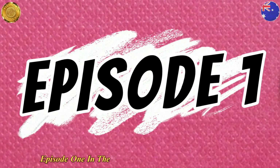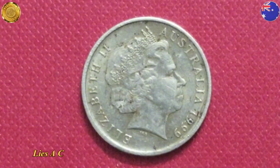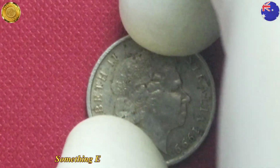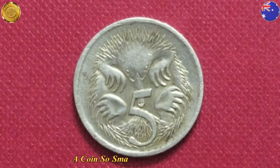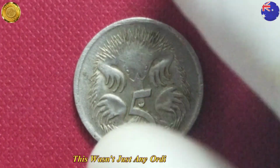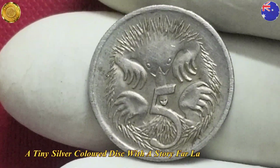Episode 1. In the quiet hum of daily transactions, nestled among the spare change that jingles in pockets and falls between car seats, lies a coin that many Australians have long taken for granted, the humble 5 cents. But in 1999, something extraordinary was quietly minted at the Royal Australian Mint. A coin so small, yet so significant, it would one day draw the attention of numismatists and collectors from around the world. This wasn't just any ordinary coin. It was the 1999 Australia 5 cents piece, a tiny silver-colored disc with a story far larger than its size.